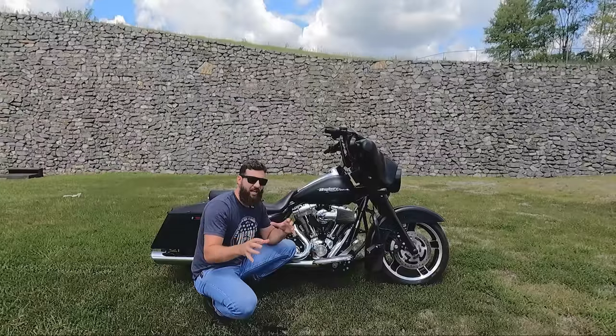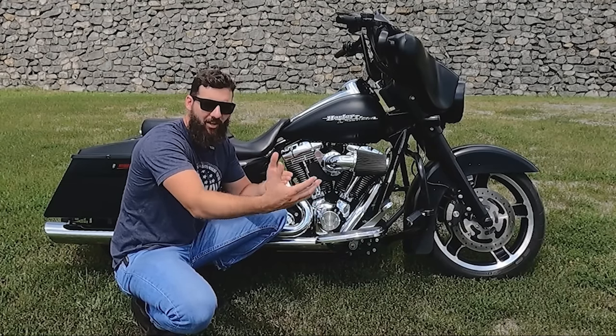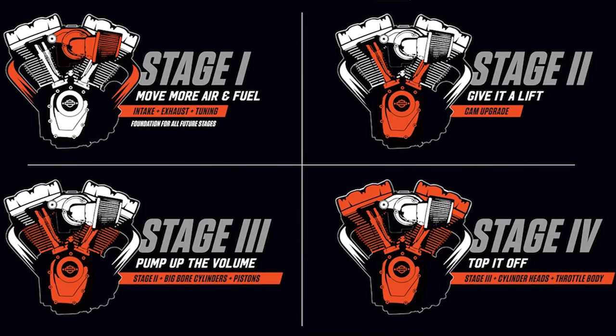Now, the way the stages are set up, it's advantageous that you go through the stages. Don't just go through two, because you're gonna be missing out on a lot of power. Go through one, and then two, and then three, and then four. Now, here's a picture of the breakdown of the different stages.